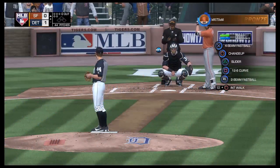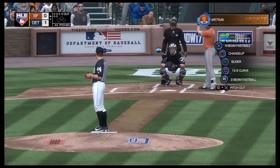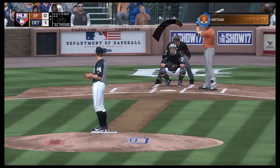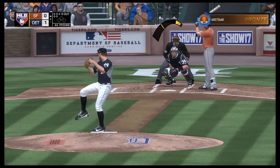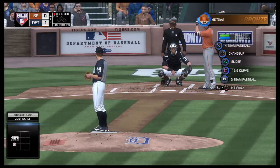Stepping in and ready for another shot, Evan Longoria. He'll try to get it going here to begin the fourth. Longoria. First pitch of the at-bat on its way. And a ball, 1-0.